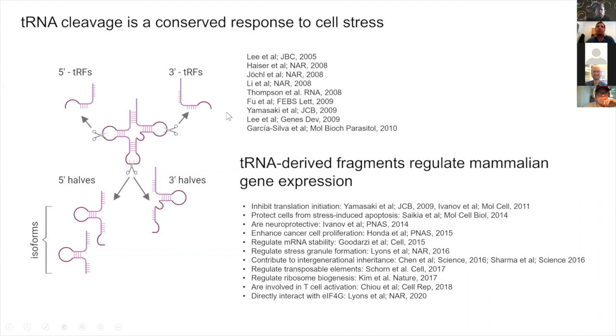So why do we think these tRNA fragments are important? First thing to mention is that with the development of high-throughput sequencing technologies, it has become clear that tRNA fragments are produced inside virtually any cell. And we have different types of fragments. Shorter fragments are usually called tRFs, while those fragments generated by endonucleolytic cleavage at the anticodon loop are usually called tRNA halves.